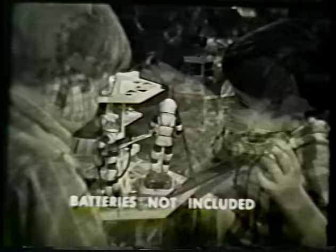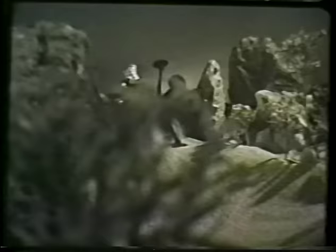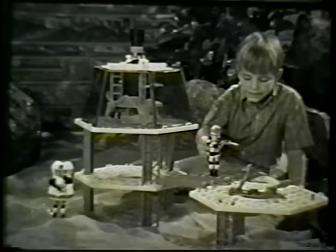This is Major Matt Mason, Mattel's man in space, ready for every adventure with all his official equipment. The space station, protected by solar shields. The moon suit, designed for exploration. The space crawler that keeps on going no matter what. Get them together or separately, and share the exciting adventures of Major Matt Mason, Mattel's new man in space.